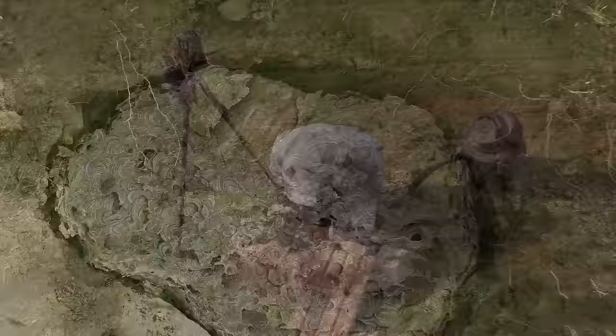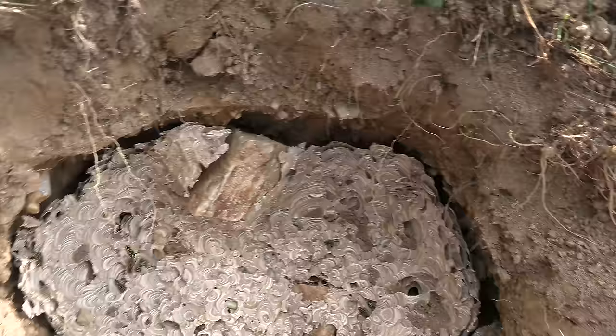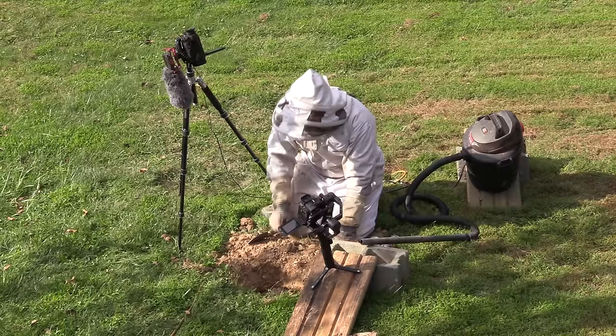So what you're seeing here is the envelope. Look at all that envelope. Even though there's ones digging underneath it, digging out soil, they build the envelope down as they go. So they just keep building and building envelope and building nest and building comb and digging at the exact same time. It's just absolutely incredible. That crane too is awesome.